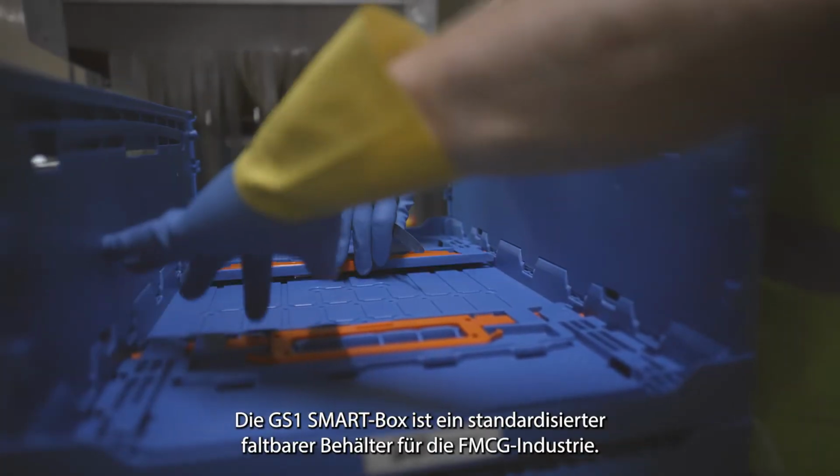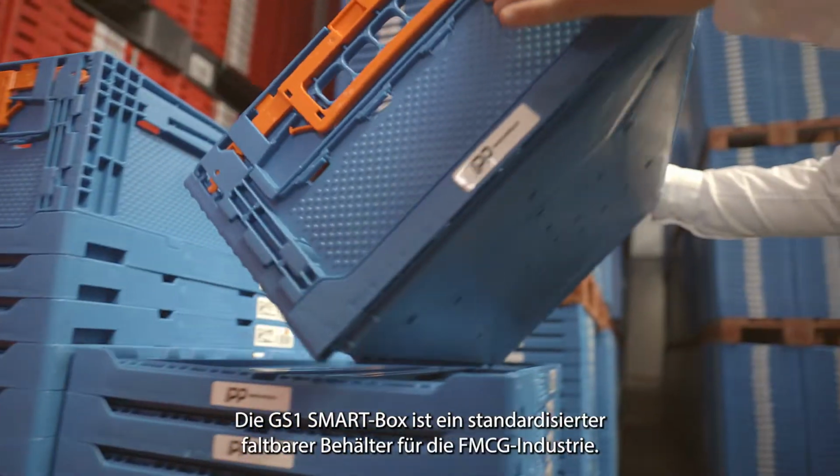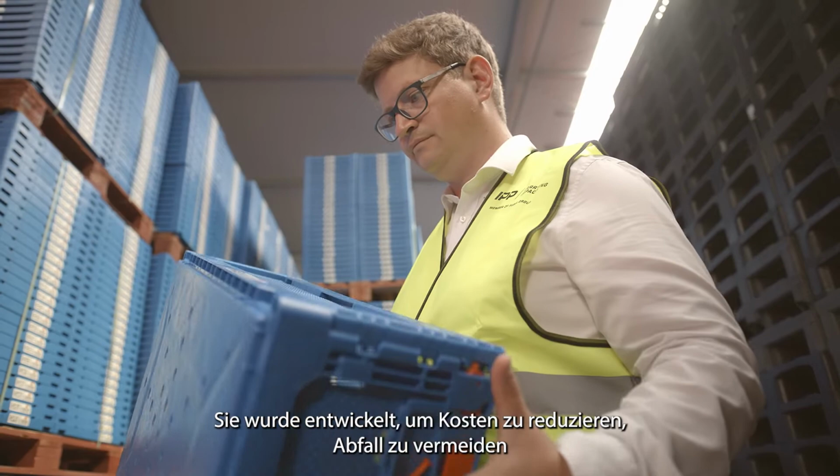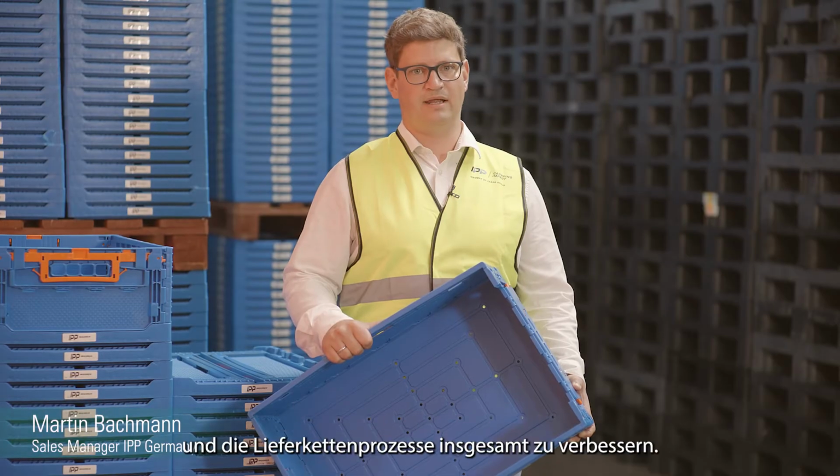The GS1 Smartbox is a standardized foldable container for the FMCG industry. It has been developed to reduce cost, eliminate waste, and improve supply chain processes overall.